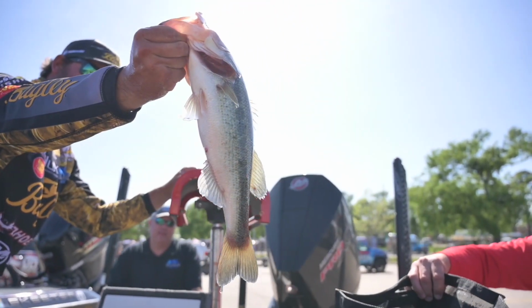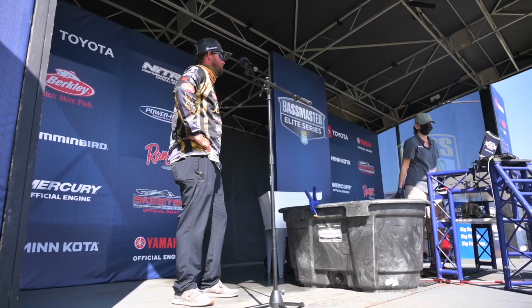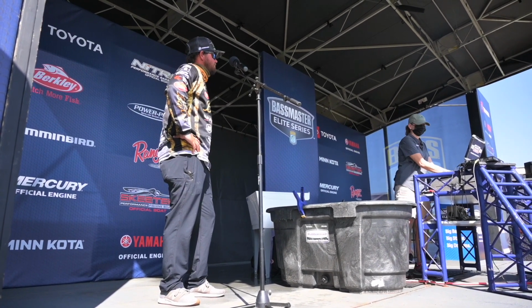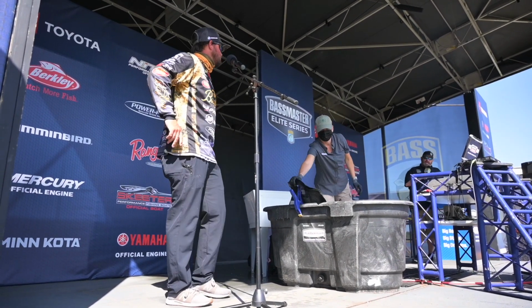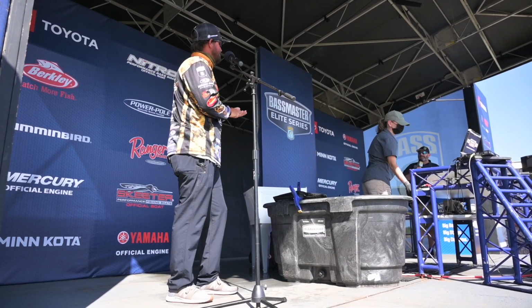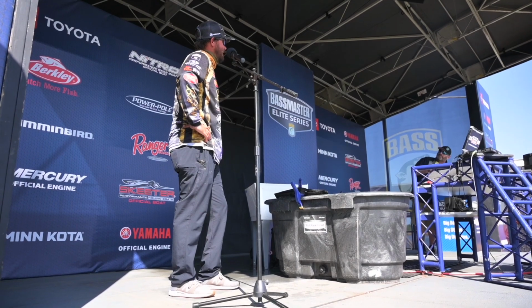Drew Benton here today. Looks like a good start to things here on day number 1. 7 pounds 4 ounces puts him in 28th place and a good start. So gonna be happy. This fishery, the weight standard's a little different, but the paycheck is exactly the same. That's right.